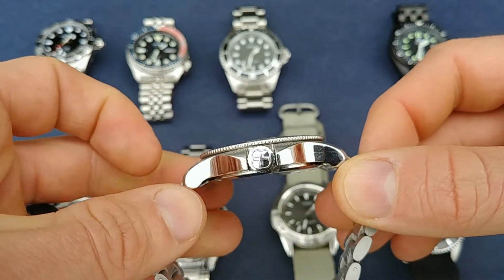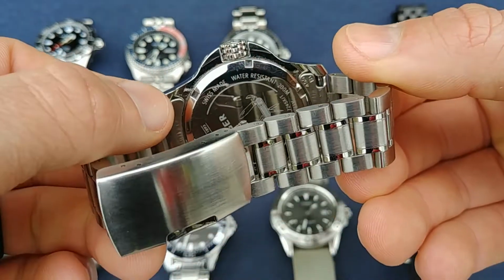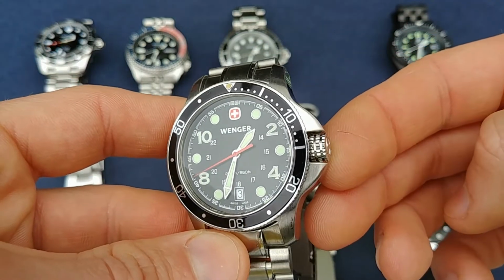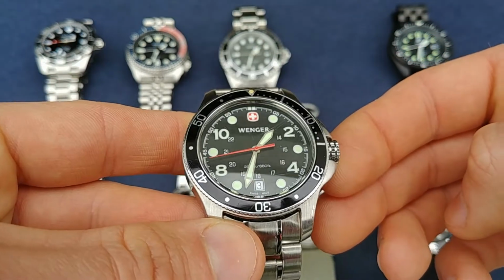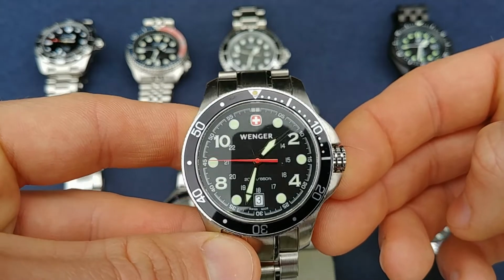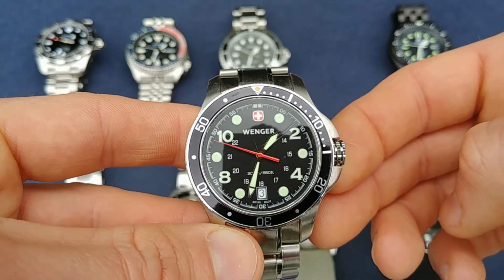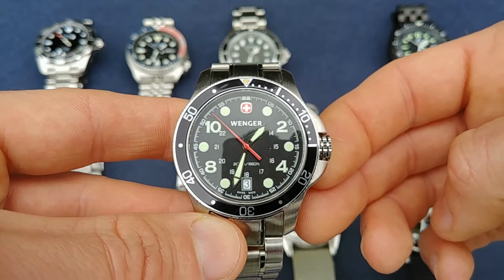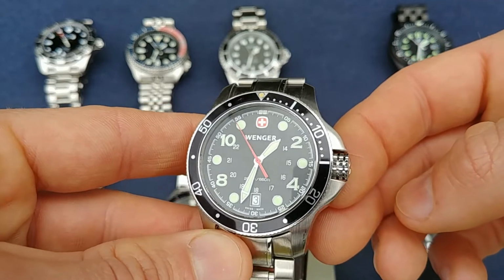So what we get here is a really cool vintage looking watch, which I really like. Look at that big crown there. We do have 200 meters of water resistance, so it is an actual dive watch. We have a nice bezel, just a really cool timepiece here. Very accurate as well.